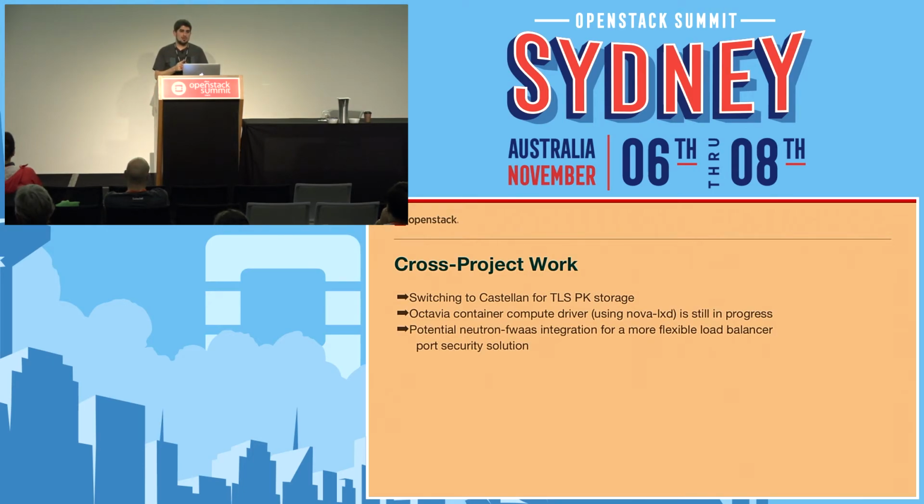So we've got a little bit of cross-project work going on. One thing is we are switching, hopefully in Queens, I think the patch is about to merge, that will allow us to use PKCS12 TLS cert files instead of all of the individual files that we use right now. And that'll use Castellan directly for that retrieval, which will support a lot more backends. So I know Vault, for instance, is coming very soon for Castellan Vault support, and Custodia, I think, as well.